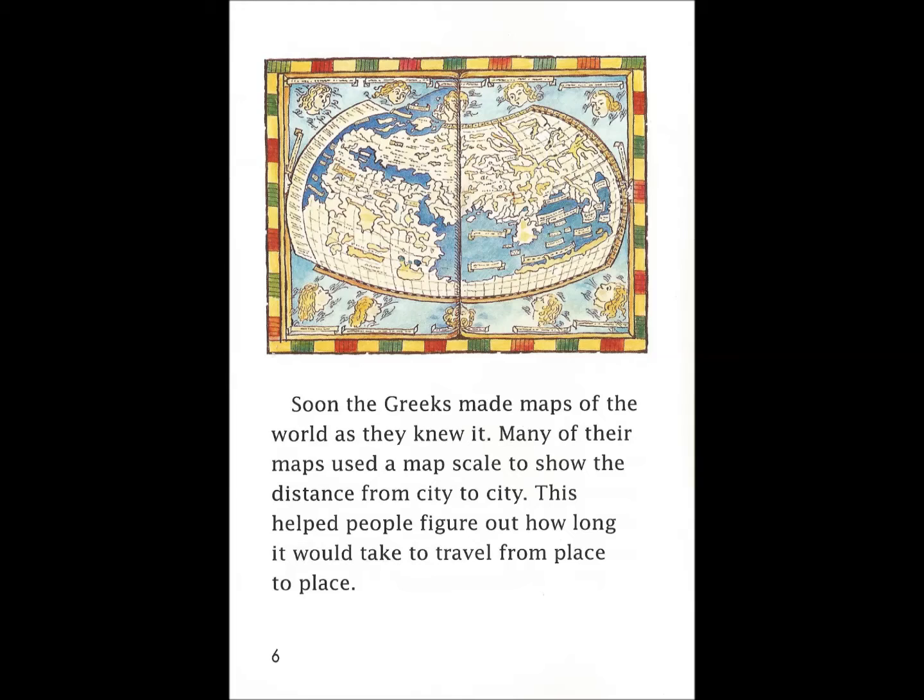Soon the Greeks made maps of the world as they knew it. Many of their maps used a map scale to show the distance from city to city. This helped people figure out how long it would take to travel from place to place.